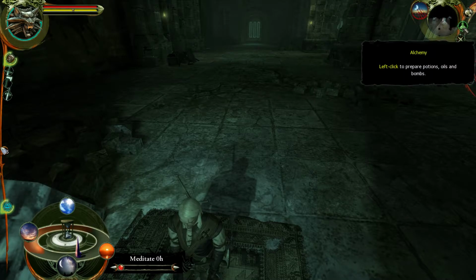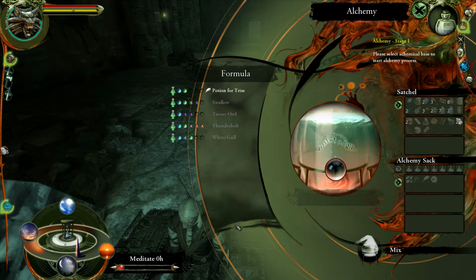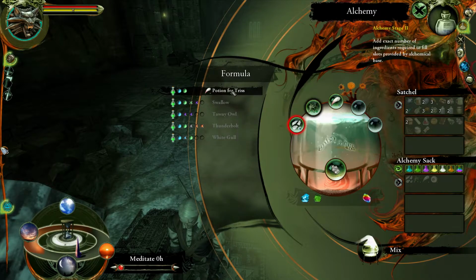Left click to prepare potions, oils, and bombs. Alright, select the formula to add ingredients to the vial automatically. Then left click on mix at the bottom right side of the screen. Left click on the hourglass to brew the potion while meditating. Oh, this sounds really complicated. Alright, formula. Potion for Triss. Oh, okay, that's not so bad after all. Alright, that's actually not too bad.